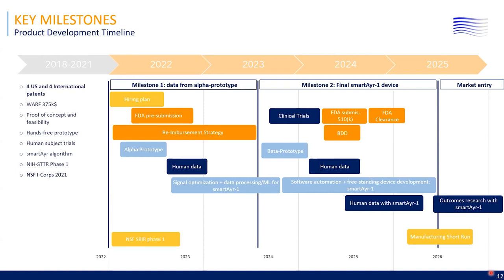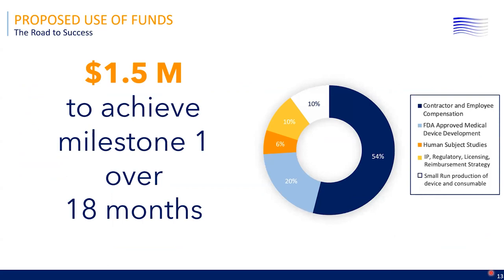To eliminate those limitations, in milestone 1, we will develop a form factor fitting ultrasound probe for hands-free continuous data collection and revalidate our data with optimized signaling in human subjects. That will take 18 months. We will aim for an FDA pre-submission for a 510K path with an anticipated clearance in 2024. In milestone 2, we will focus on automation of our software and the development of a freestanding device to be ready for market entry. At market entry, anybody should be able to use this device easily.